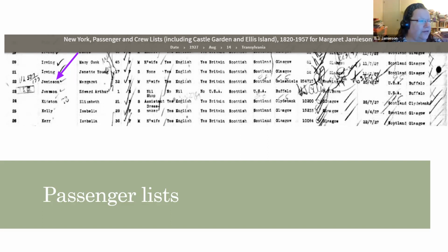Now you'll notice this was done when my grandmother went to become a citizen. They do go back and check, and that's what some of these markings are.